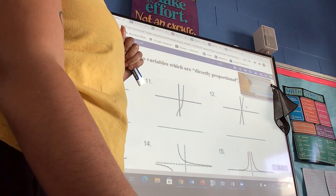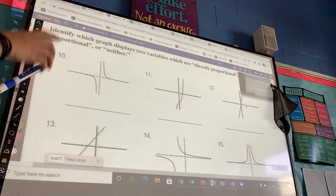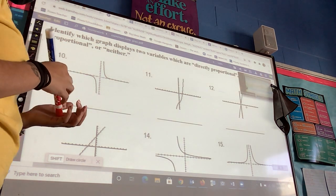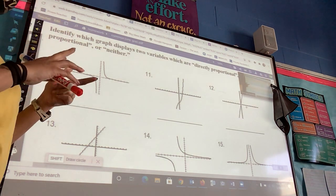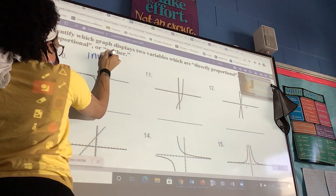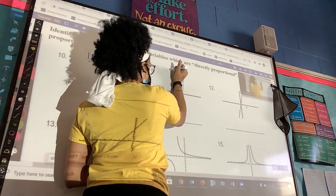You can also tell variation from graphs. Direct, remember, are linear. Inverse have breaks in a graph. Neither are like multiple polynomials. So neither would be like a quadratic or a cubic or a fourth degree quartic, right? Or higher. So the first one, this has a break in the graph, so it's going to be inverse. The second one has some curve to it, so it's going to be neither.